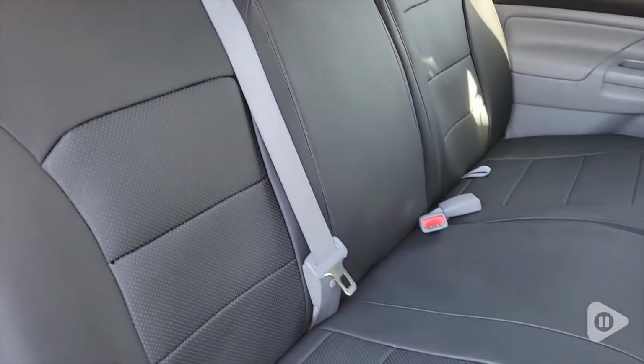I really wish I would have made this improvement sooner because this has really transformed the look and feel of the truck inside. So if you're ready to upgrade from dull cloth seats to this amazing look and feel, I'd say go for it with these EKR custom fit seat covers.